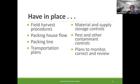Your packing line, how tight is it? How many employees do you have on it? Is there an opportunity for you to socially distance? Where are your restrooms in relation to that packing line? Does someone in the middle have to go all the way outside or all the way to another building in order to use the restroom or the locker room facilities?